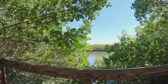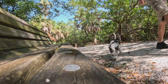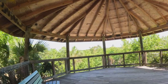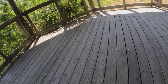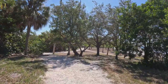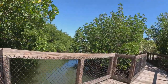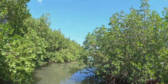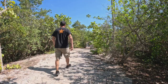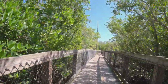High tide, yeah. That's a gazebo. Yeah, I can't really see much of this. Come on. I don't know if this was open last year, because it seems like I've never been through here before.